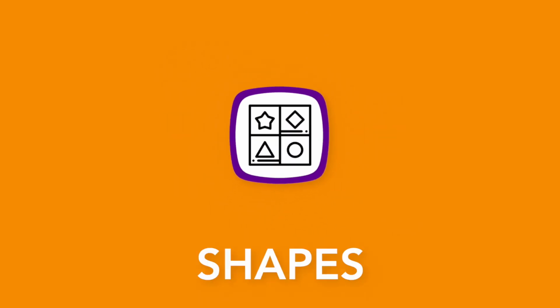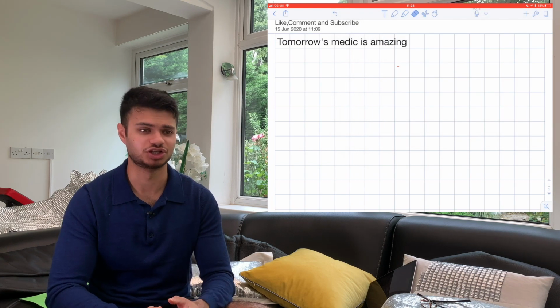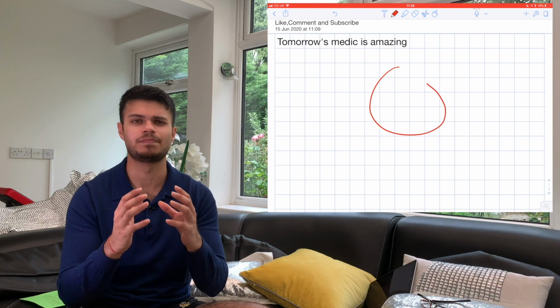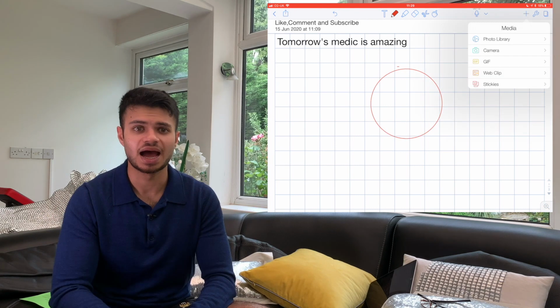Another really, really amazing feature is the whole shape aspect. So if you're into maths, if you're into geometry, you can draw really, really nice shapes. You don't have to be a Picasso or a Van Gogh like myself. You can actually just draw a little really bad diagram, which I'll show you an example of, and it would automatically convert it to a nice, beautiful, artistic, geometrical shape. And this feature has really come a long way in the past few years.